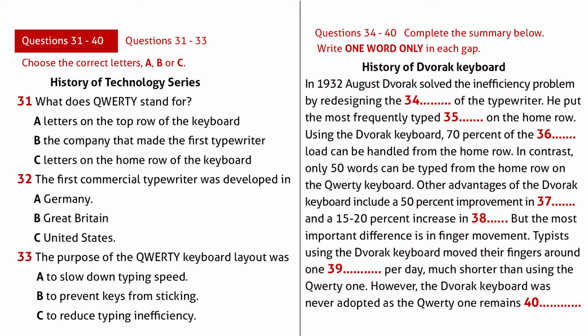In addition, on Dvorak's keyboard, the right hand handles 56% of the workload and the left handles 44%, just about the opposite of the division of the QWERTY keyboard. This is an advantage for most right-handers. The Dvorak keyboard increased accuracy in typing by almost 50% and speed by 15 to 20%. How much labor did this Dvorak layout save?